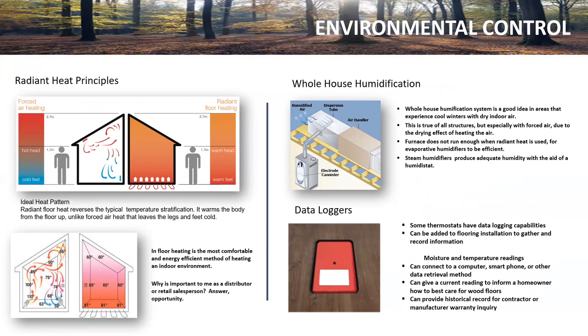It's designed to emanate directly from the system into the flooring, which now acts as a thermal mass, heating people, furniture. It's a nice even distribution of heat. So very, very important. Whole house humidification has been discovered to be an issue that's closely associated with forced air heating.